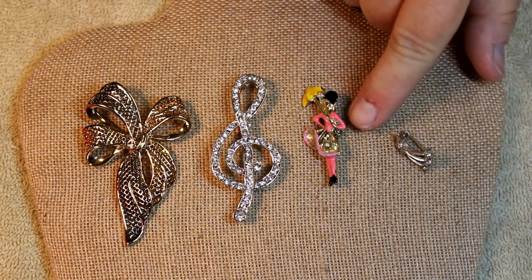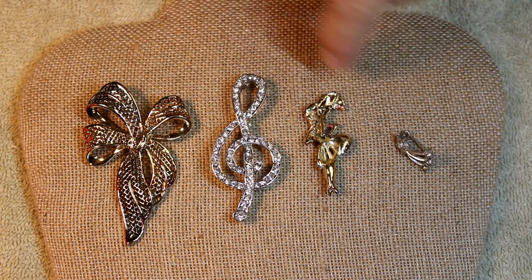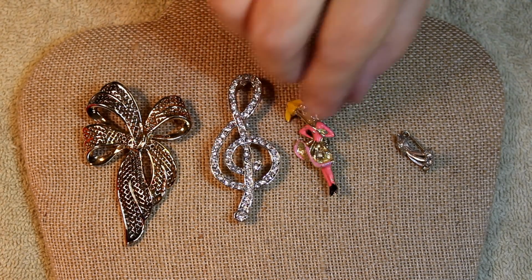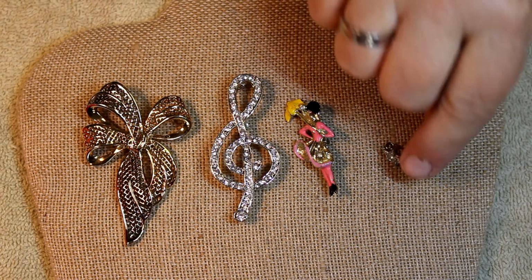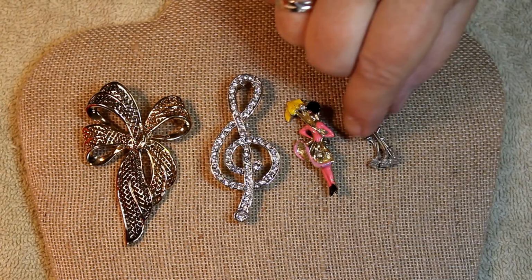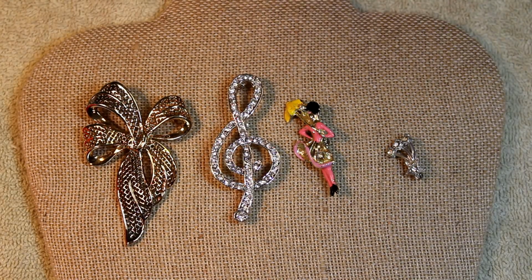This is a really cute little enamel piece. We've got this little gal with her little flared skirt and her umbrella. Love that. And then this is like a little shooting star, this tiny little thing. The rhinestones. Look at that little tiny pin. I mean, that's adorable. Great little group here.